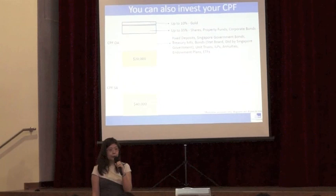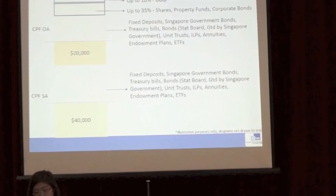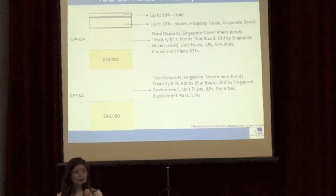So what are the things that we can invest in? Well, only restricted to the safer ones like your fixed deposits, government bonds, unit trust. Even unit trust, the higher risk unit trust are not available. And basically at the end of the day, what we want to do is to ensure that if you choose to take your money out from the CPF, you should earn better than the CPF because you're taking higher risk. But understand there will be risk involved in investing. So let's take a look at how well the investors have been doing.